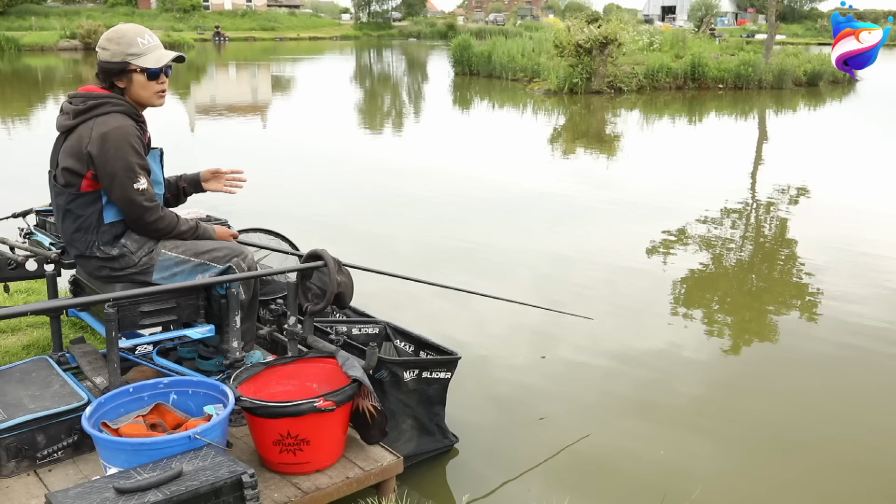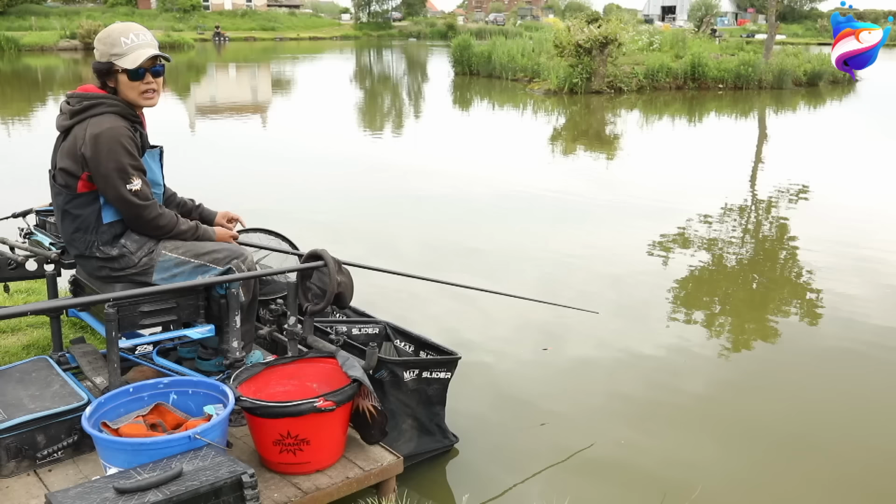That noise, it's a plane, by the way, if you're wondering. There's an airfield across the road from here.